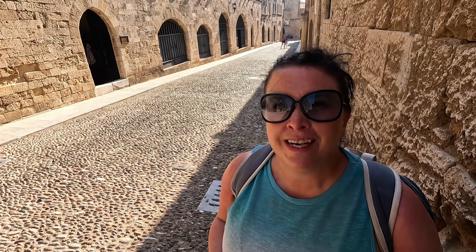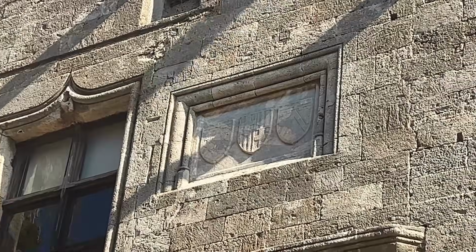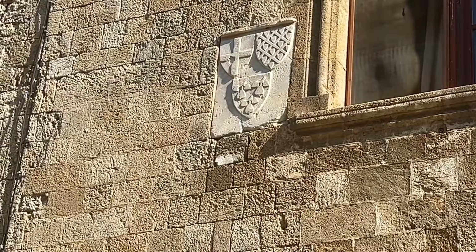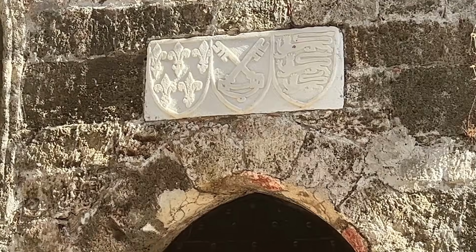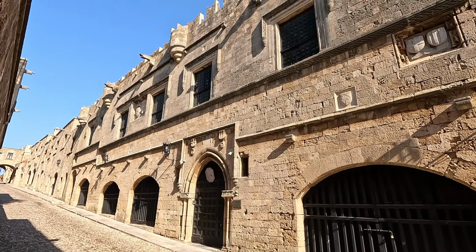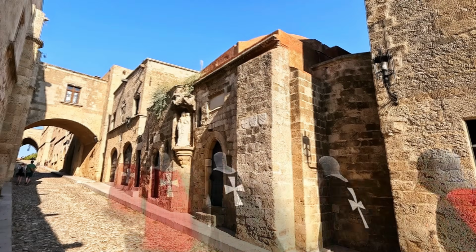This street has 7 inns representing the 7 countries where the Knights of the Order of St. John came from. France, Aragon, Castile and Leon, Portugal, Italy, Germany and England. Each being responsible for different defence sectors of Rhodes' walls and towers. This was also a processional street, where knights in black or red cloaks marked with a white cross would walk or ride.